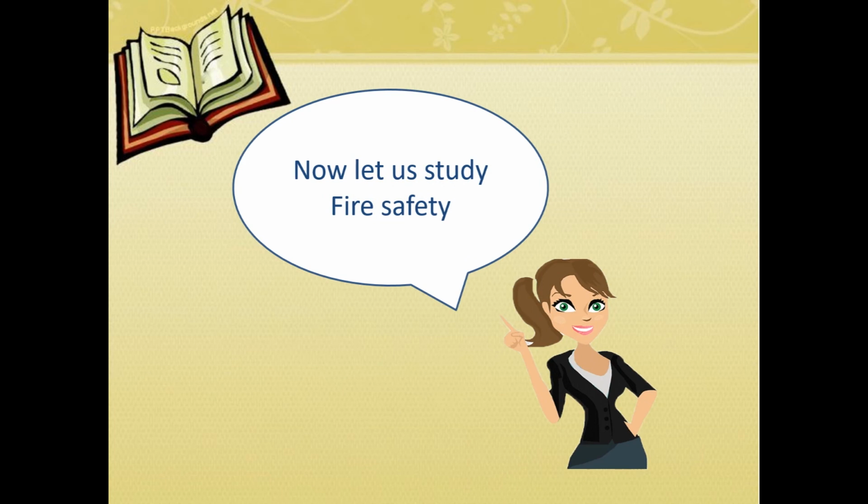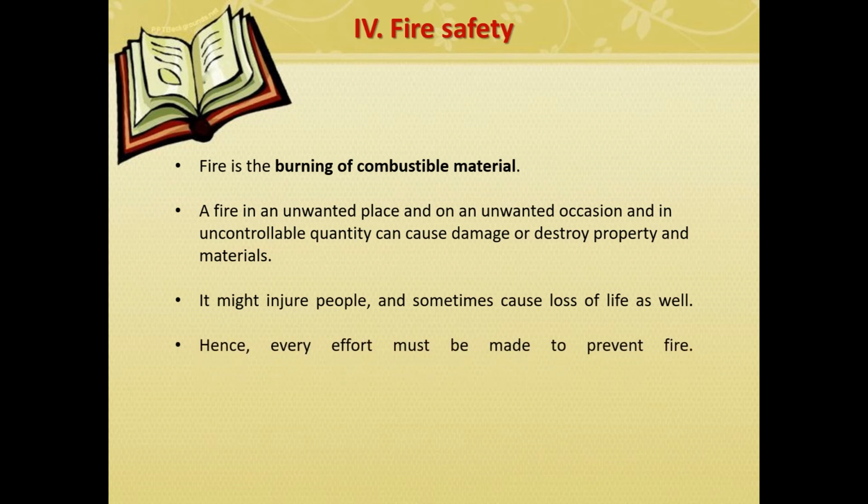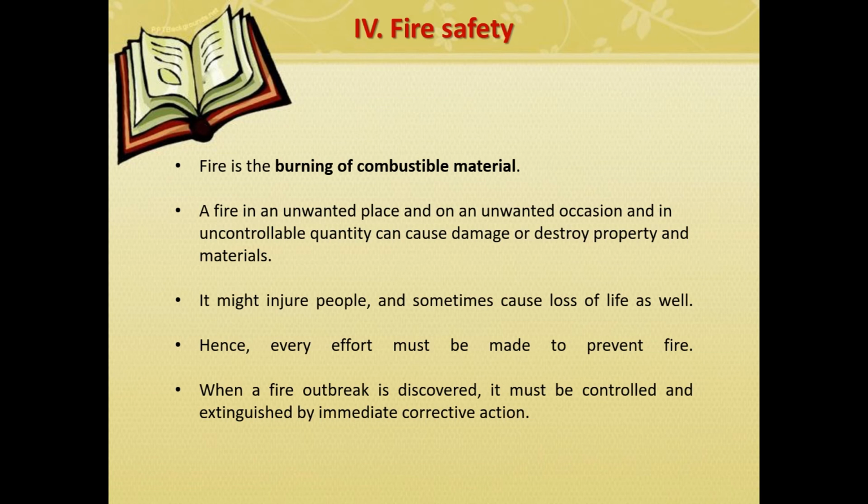Now, let's study fire safety. Fire is the burning of combustible material. A fire in an unwanted place or on an unwanted occasion and in uncontrollable quantity can cause damage or destroy property and material. It might injure people and sometimes cause loss of life as well. Hence, every effort must be made to prevent fire. When a fire outbreak is discovered, it must be controlled and extinguished by immediate corrective action.